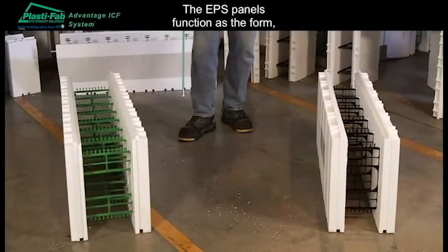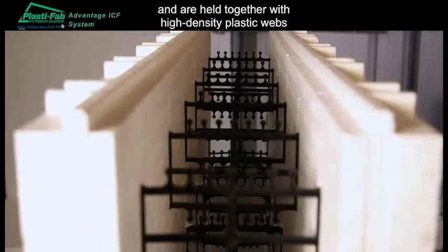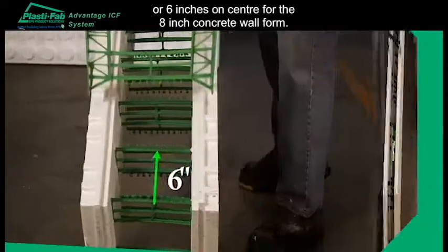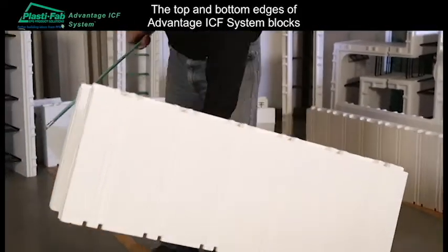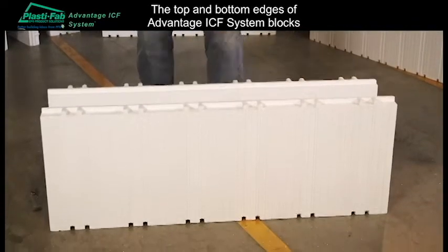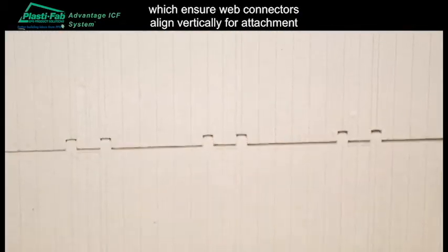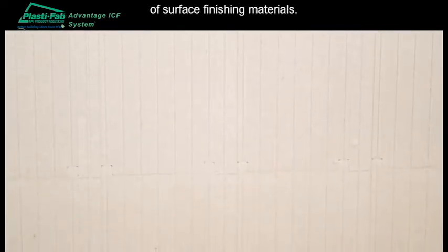The EPS panels function as the form and are held together with high-density plastic webs or ties, spaced 8 inches on center for the 6-inch concrete wall form, or 6 inches on center for the 8-inch concrete wall form. The top and bottom edges of Advantage ICF system blocks have pre-formed interlocking mechanisms, which ensure web connectors align vertically for attachment of surface finishing materials.